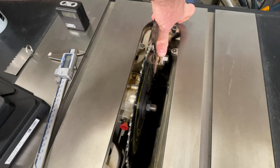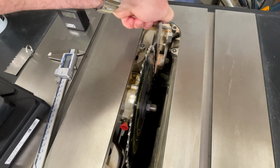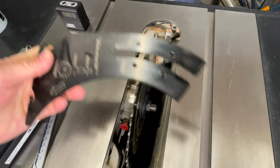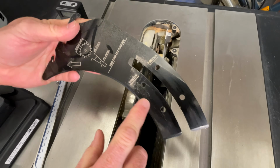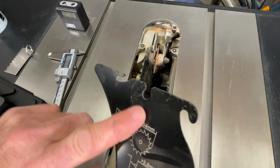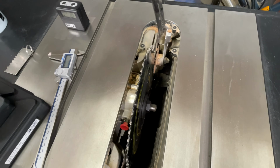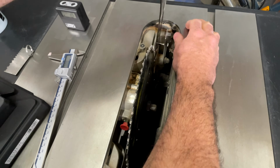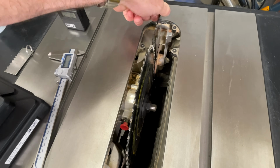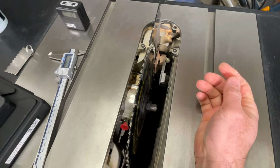This lever here, flip this lever up. Riving knife is loose. Riving knife is not captive. It has 2 positions. There's a detent. It is also your kickback pawl and your blade guard attachment points. It's pretty standard stuff, really. Riving knife fits in, and then you just flip the lever back down, and it's locked.